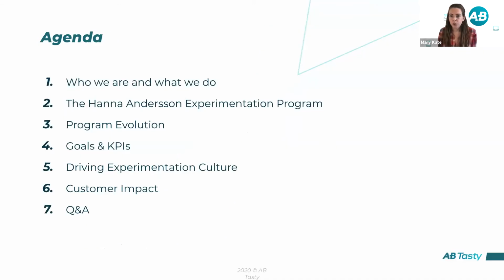And then just a little overview of what else we'll cover. Once we talk a bit about Hanna Andersson and AVTasty, we're going to dive into the experimentation program at Hanna Andersson. We'll talk about their program evolution, how they got started, what their goals and KPIs are. We'll talk about how they've been able to drive experimentation across different functions within the company and the impact that that's had on their customer experience. And then we'll save a little time for Q&A at the end.